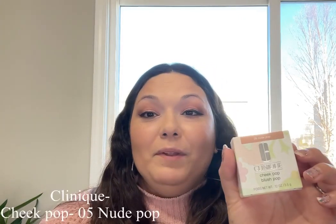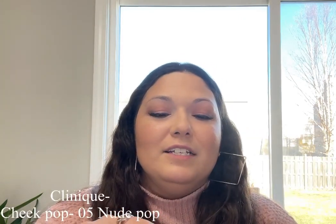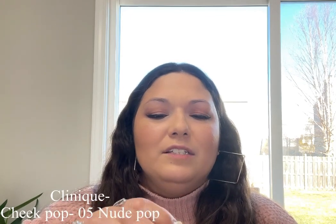And I'm gonna go into the Nude Pop cheek blush. So excited to get into this. I heard good things about this blush from a long time ago, so it's a pretty color too. Love the packaging. Very classy packaging. Okay.